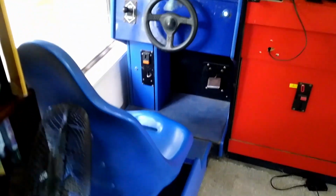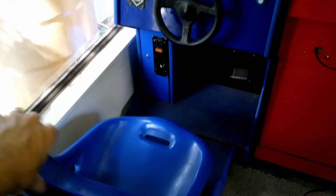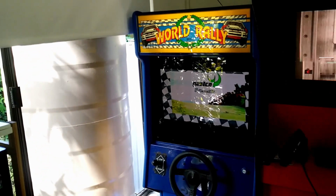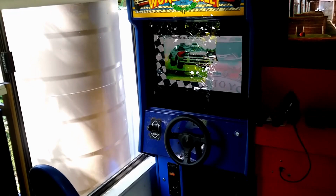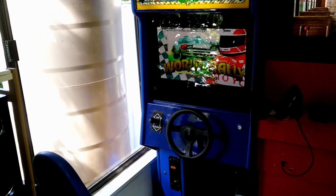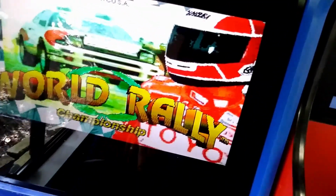This one is just a generic cabinet as well, a generic piece where you can take that one off and put any racing game that you like in there. They made these World Rally machines so that they could be put into different setups. They sold a lot of conversion kits for this board. It's an alright game, but it has its limitations.